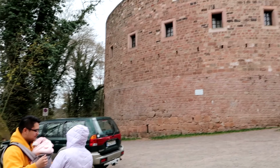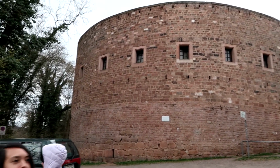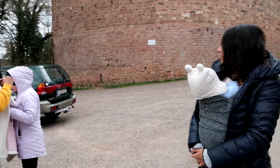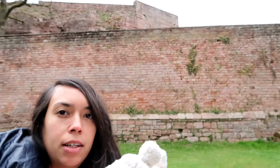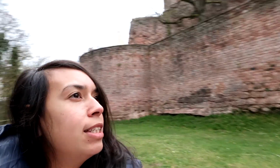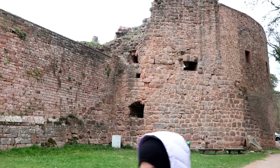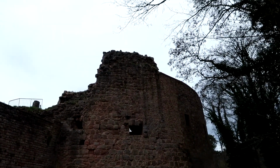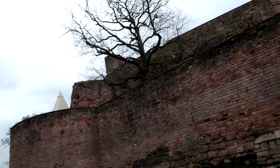And we here in Nanstein. Better check it out. Yeah, it's pretty cool. So these are ruins. It's obviously in ruins at the moment. But you can still see the bars on the window, which is crazy. If it was open, we could probably go in the tower and walk around in the tower. But today we're just gonna hike outside and check it out.